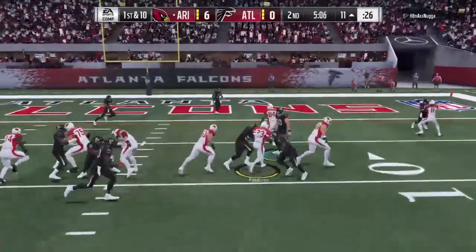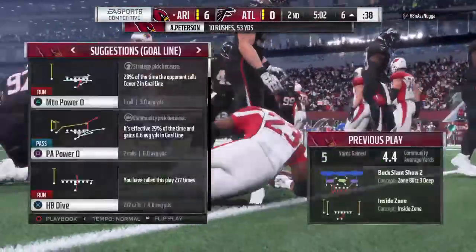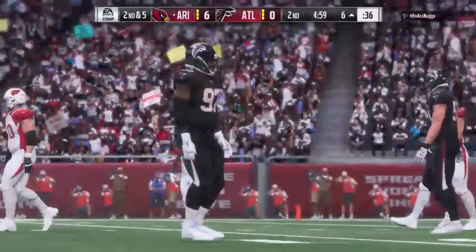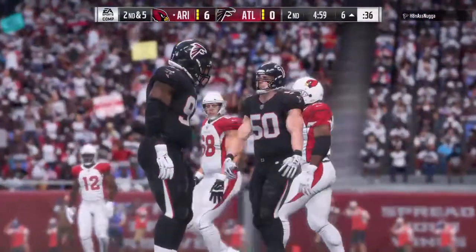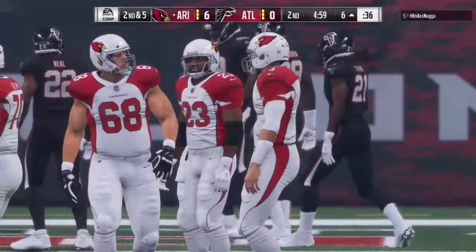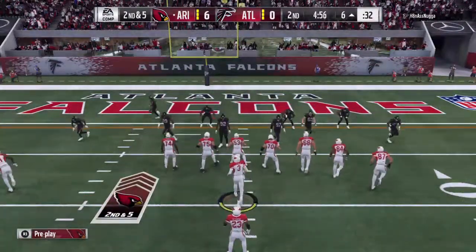A 10th carry now for Peterson. And he's going to fight his way forward here for a modest gain. Give him 5 on the carry there, and it'll be 2nd down. Hey, when you get good yardage like that on first down, it really does a whole lot of good for your entire offense. But I love the way he's finishing those runs. At the end of things, he's making sure he gets just a little bit extra.